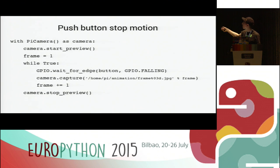So it would go onto this line and capture a frame, then iterate round, incrementing the frame number, which would go into this bit here. And then, this is pointless because it's a while true, but you could have something to catch that to exit, like a second button, or just a keyboard interrupt.